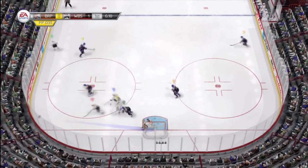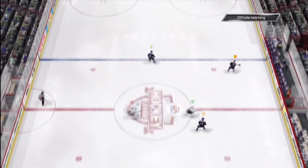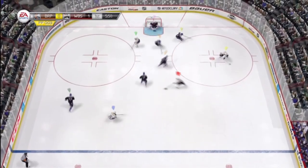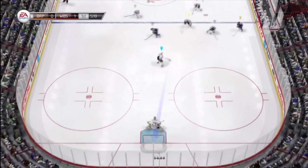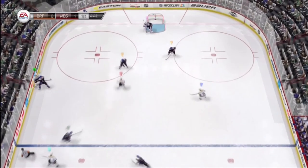That puck off the stick. To Dupuy. Defense is on him. Breakaway chance, defenders on his back. Dupuy takes that pass on the wing. Tough area to get control.